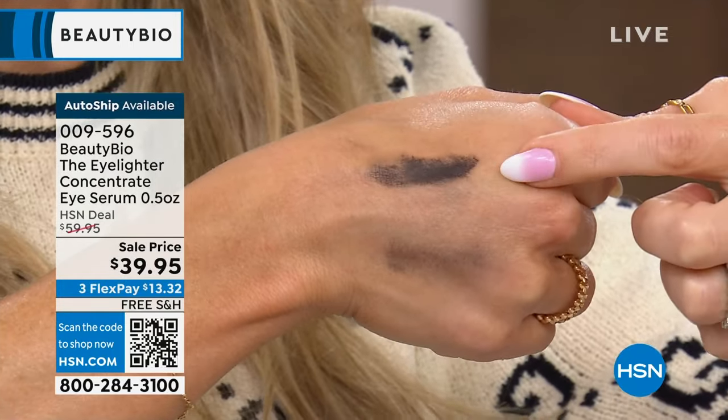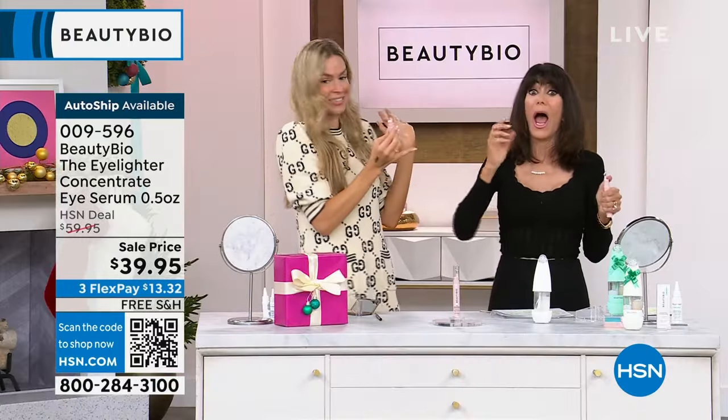So if you wear eyeshadow and you love eyeshadow, please use this not only underneath the eye, but keep it in your makeup bag. And I want you to use it on the lid. It will last you for months and months. The cooling metal tip. This is so pretty. Isn't it so good? It's so good.